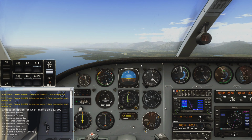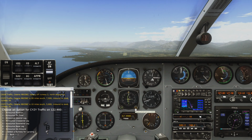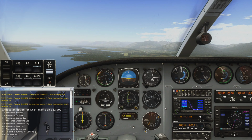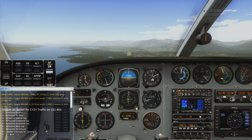Probably a little high. The mountains on the sides. Some activity on the water. Right on the buzzer. One notch of flaps. She wants the gear.